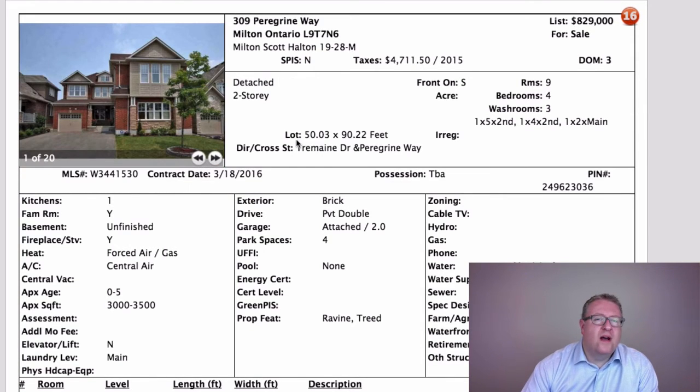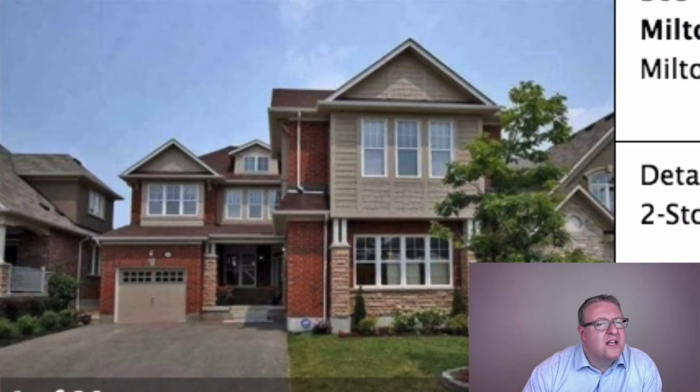Now, Peregrine Way has been listed. They were off and on. They've been listed for probably a year or so. So they would list at $899, then they would do $829, and hold back on offers, and then they take it off, and then they put it on, and it's just been a real circus to watch.